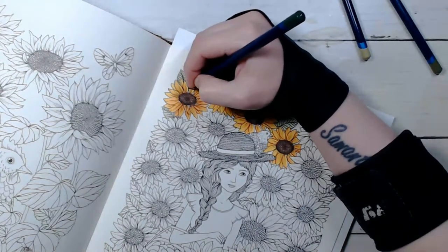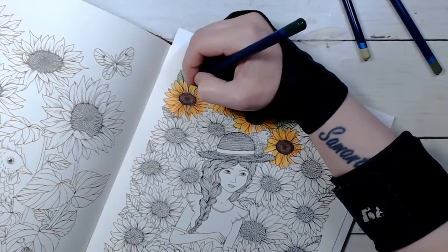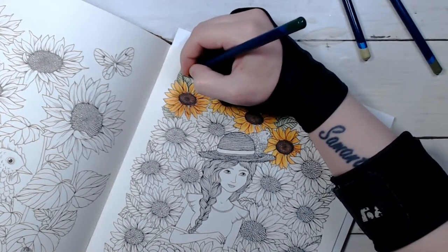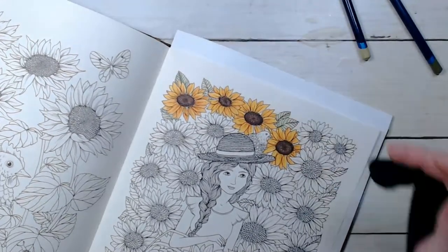I still haven't swatched my Inktense. I know. I should. But ugh, it's so tedious to swatch. And it takes so long. And I just don't wanna. Most of the time.